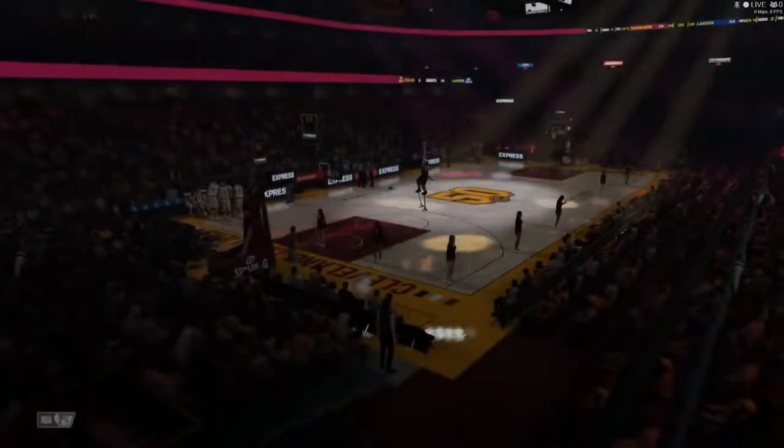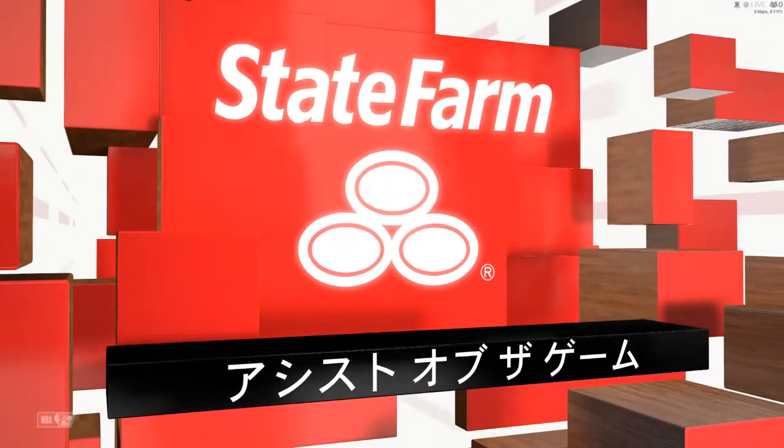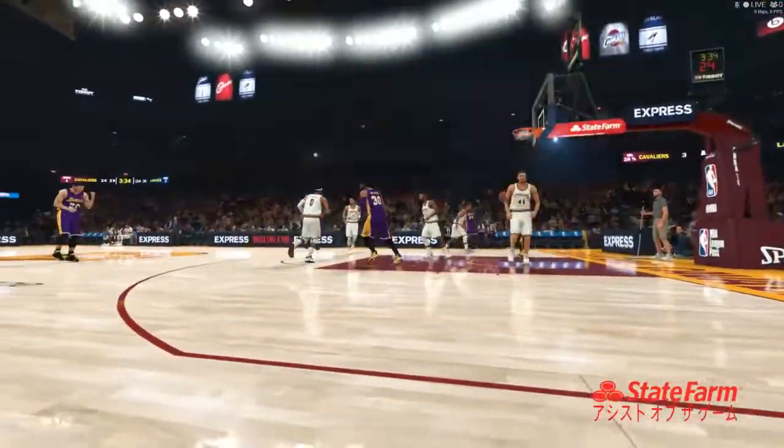And a worthy candidate tonight as we take a look at our State Farm assist of the game. Yeah, an easy choice tonight. Look at the precision on this pass. Put it on a platter for him. Served him up a tasty room service dime right there, boy.